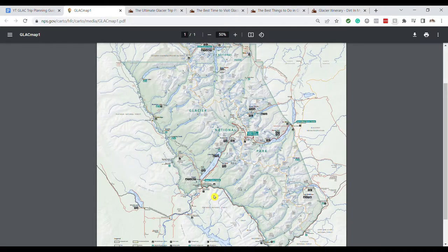And so this corridor is the main area of Glacier that you'll want to focus your trip on if you've never been there before. Now, West Glacier is the most popular entrance to the park. That's typically because people like to stay out in this area. There's a lot of lodging options, a lot of dining, things like that. So you've got Columbia Falls out here, which is kind of the largest town just outside of Glacier.